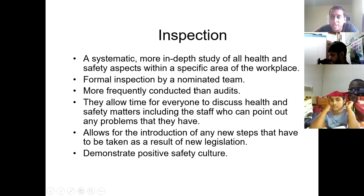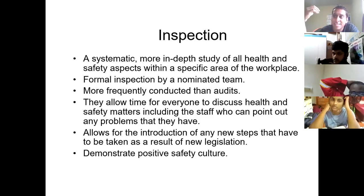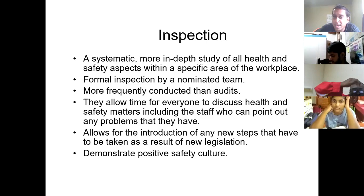Probably the only thing I can explain here is if you wanted to know the main difference between an inspection and an audit. Not that you want to know that, but the reason I said that is because NEBOSH has asked students that. Again, in 2019, they asked students, what is the difference between an inspection and an audit? And that's how you find some of the points being compared to an audit. Inspections are more frequently conducted than an audit, right? It could be done by a team. Maybe an audit is also a team as well, right?